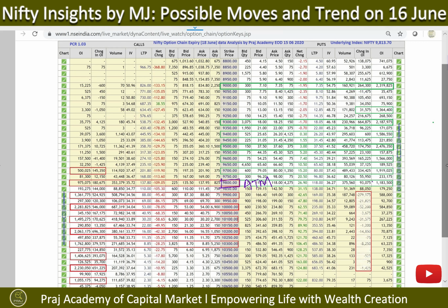So at 9,800 itself, there is an open interest of 1.1 million, although hardly even 1 lakh new contracts have come up, right? So anyway, this is going to work as support one. Below that, you can see almost 3 lakh new contracts have come, and the build up is very good. It's 1.9 million. So that will act as support two tomorrow. Below that, again, a small quantity of fresh contracts created, and overall 1.5 million contracts that will work as S3.